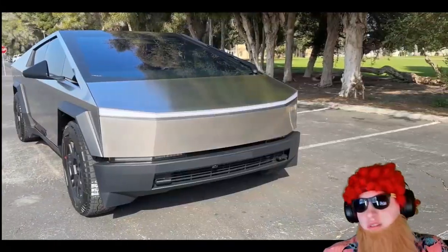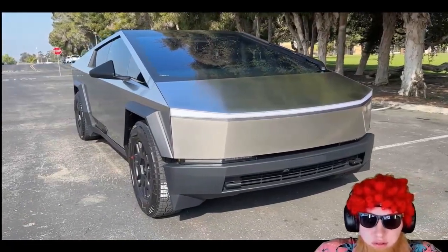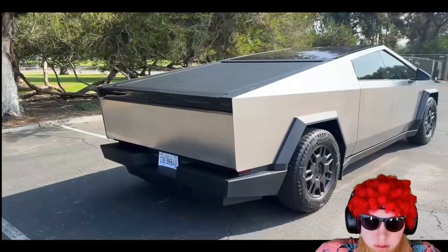Both of these versions are significantly more expensive than Tesla said they would be when these trucks were first announced back in 2019. Between $20,000 and $40,000 more expensive.